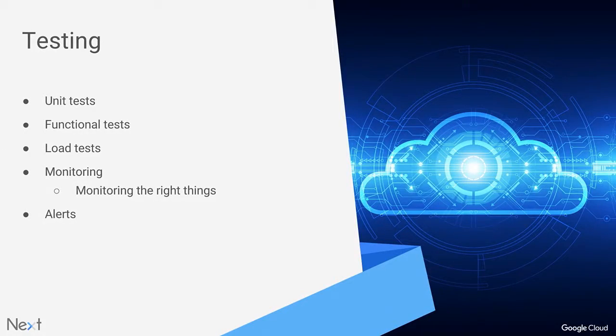Then functional tests. Have somebody sit down and say, okay, this is how our web app used to work. This is how it works now. Great, it works, keep using it, or, oh no, it broke at like step 3. What happened? We thought we set it up the same way. Test it and make sure that it actually works before you say, yeah, I'm done.